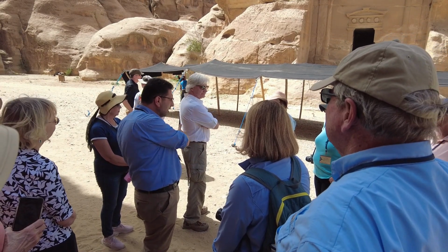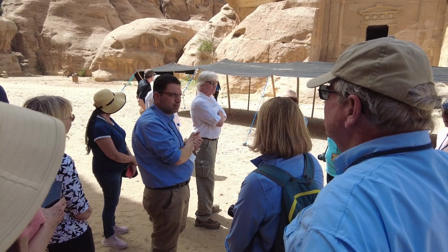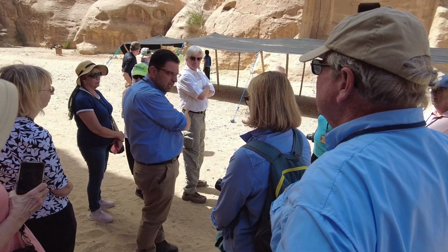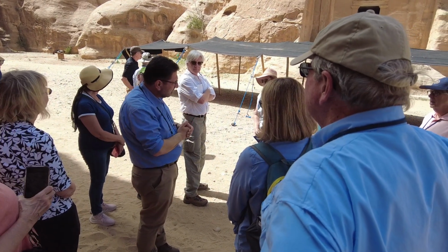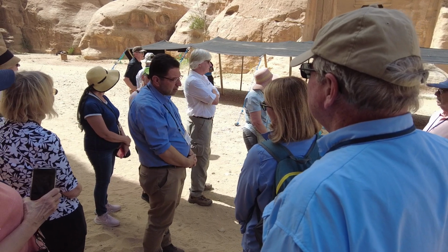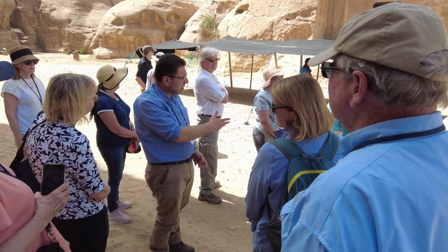The other part will be used for, besides sleeping, of course, both of them are used for sleeping, but it will be used as a ladies section, and they cook outside it. The cooking will be done outside. And then of course at night the one family sleeps in the tent, unless they have guests, then they separate. So that's how the Bedouin live.